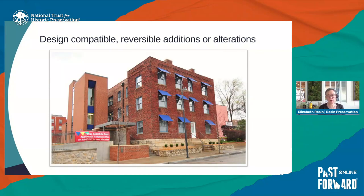Sometimes a new use requires additional square footage, and an addition is allowed if it complements the historic building. So the layout and size of this building were so tight, they could not accommodate a new elevator and an exit stair. So an external tower was added to provide the vertical circulation. You can see that the new element is set back from the street face of the historic building. It uses similar materials, but it definitely remains secondary to the original design. Next slide.